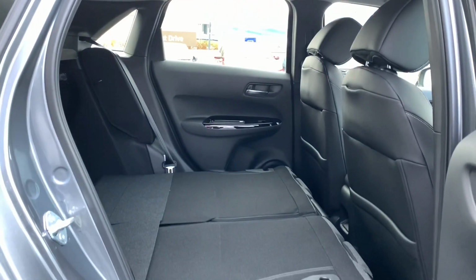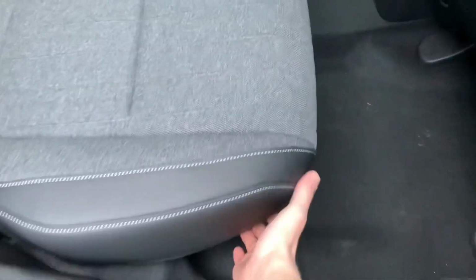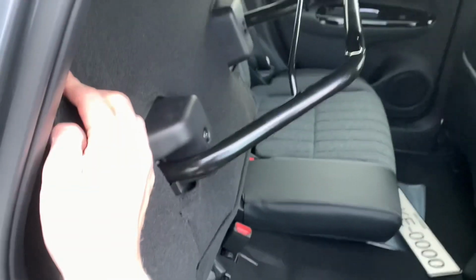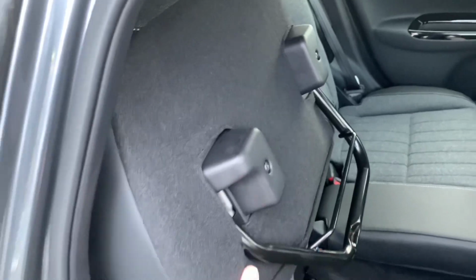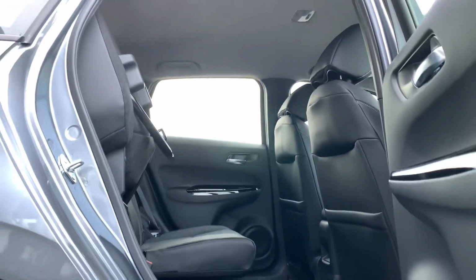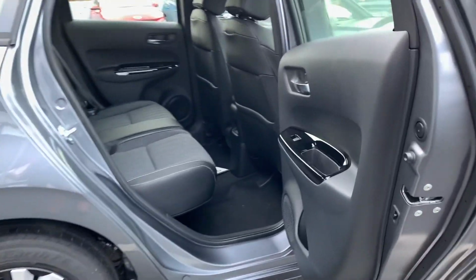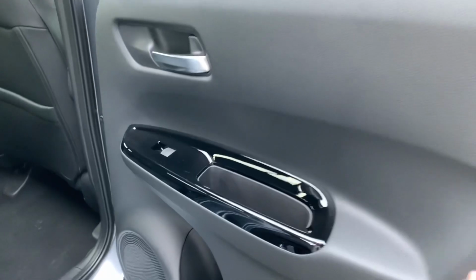and look how flat they actually go when they drop down. It is super flat, but they still retain the magic seats that were in the previous model, so we lift that up along here, and then we lock it in place. And that means then you get a tall mode, so if you've got something big and awkward that you want to transport, it's really useful. The rear door opens at a real right angle as well, so it's useful for getting in and out, and also for, you know, manoeuvring around child seats.